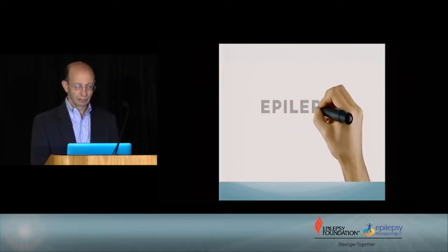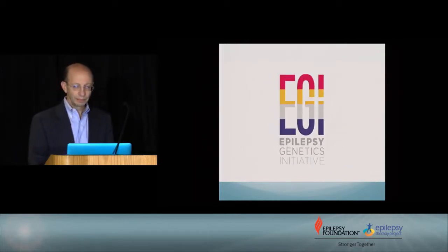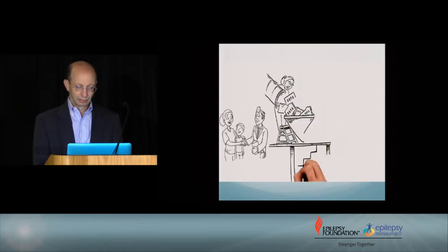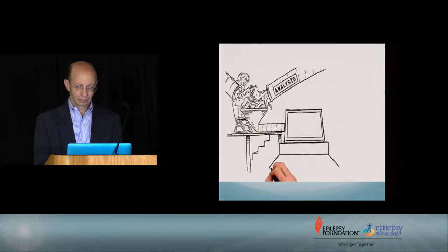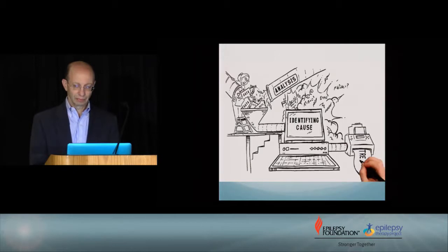Now, that's where we come in. The Epilepsy Genetics Initiative, or EGI, is a project of CURE dedicated to advancing epilepsy genetics. CURE has created a place where people with epilepsy, with the help of their doctors, can house their genetic data to have it analyzed and reanalyzed to help find the cause of their own epilepsy and help advance science as it seeks to uncover new causes of epilepsy that have yet to be discovered.